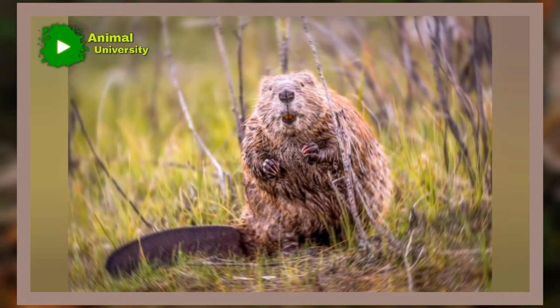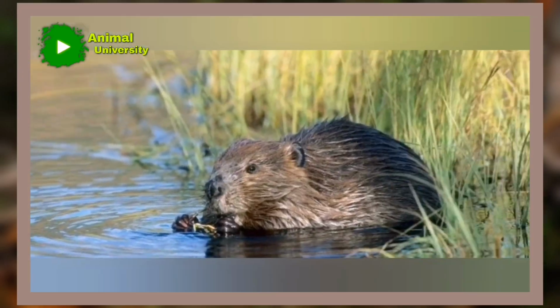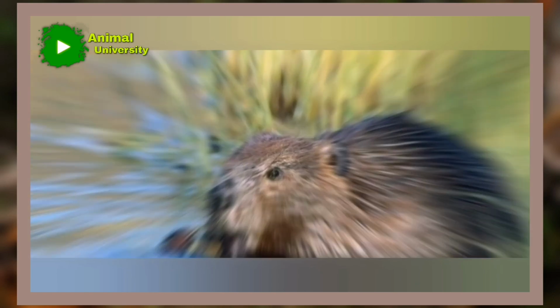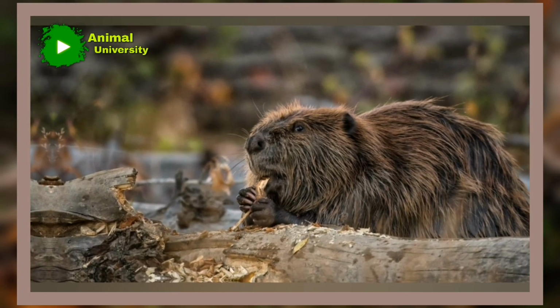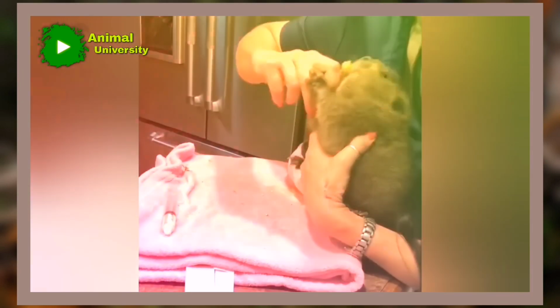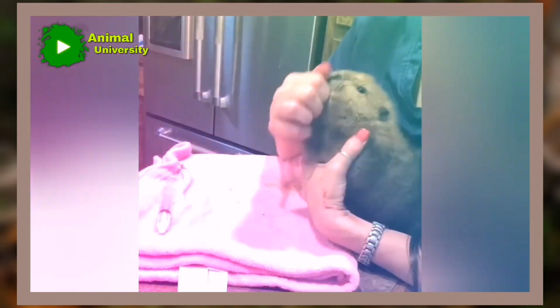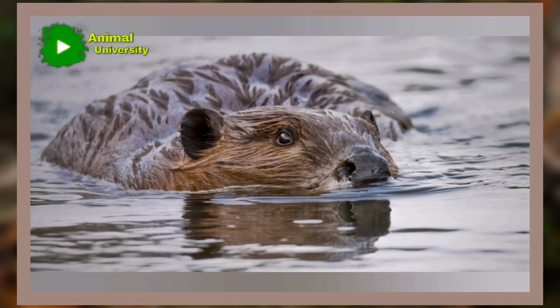Lodges are usually 3 meters (10 feet) high and 6 meters (20 feet) across the base, but can be as large as 5 meters (16 feet) high and 12 meters (39 feet) wide. One or more tunnel entrances open below the water's surface and lead into a spacious central chamber above water level. The floor is covered with vegetation. An entry tunnel leads to the nest chamber above the waterline. In winter the moist walls freeze, adding insulation and making the lodge impenetrable to predators.